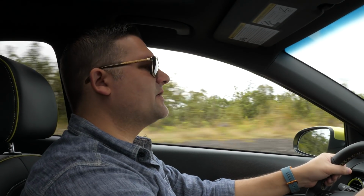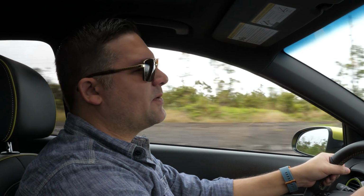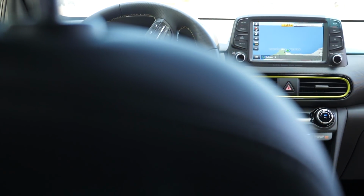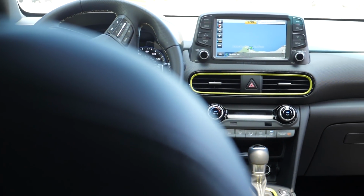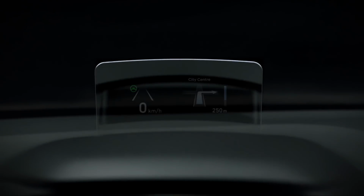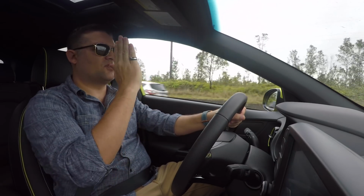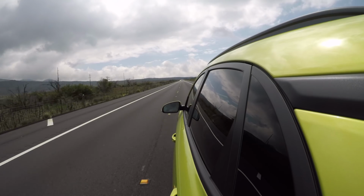Even though the exterior is a little bit polarizing, we don't think anyone's going to have any complaints about the interior of the Kona. It's a really nice place to be. Everything falls easily to hand, the touchscreen is right where you want it, and we really like the heads-up display directly in front of the driver. It gives you all the relevant information you need to drive, and you don't have to look anywhere for it. It's right in your line of sight.